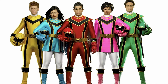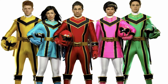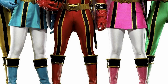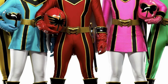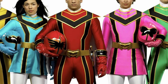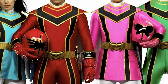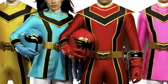Even though I am not a fan of caped heroes, I can admit that I really like the Mystic Force costume. This costume, like Ninja Steel, was given a slightly different touch between men and women. The men's is a full body suit with the same color, and the women's only covers the upper body and has white pants. Even so, the colors of these costumes made them a little different, because if we look closely, we can notice that these colors are brighter.